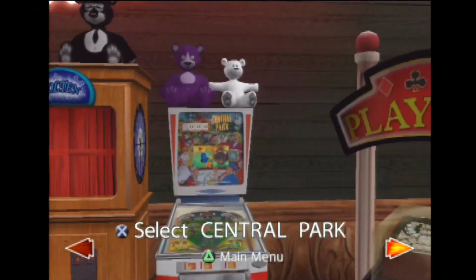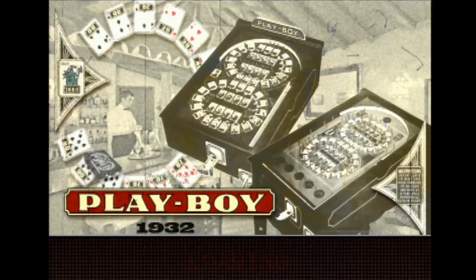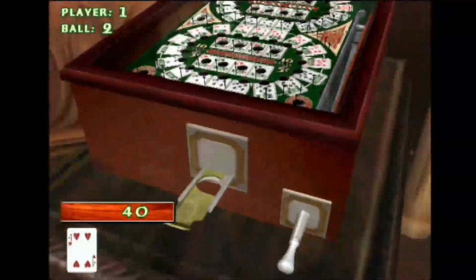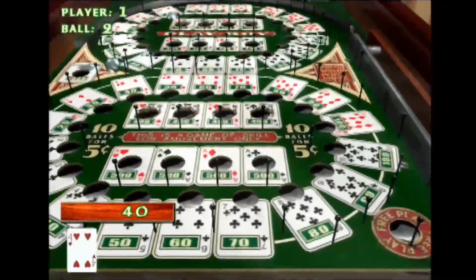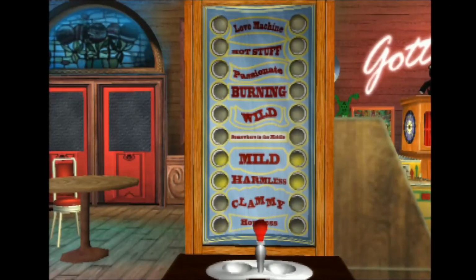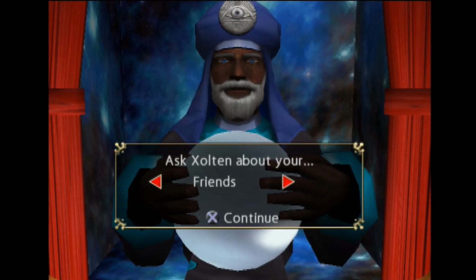If you manage to set enough high scores and complete the goals included with each table, you might unlock some extra stuff. There's an 8th table to be found called Playboy, which was made in 1932 and, well, it shows. There's also a love tester, about as useful as the real-life love testers, and one of those creepy fortune tellers.